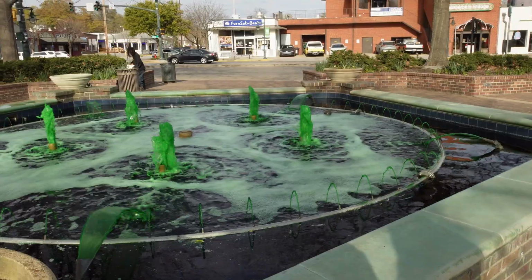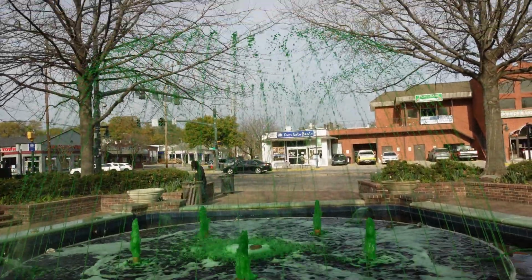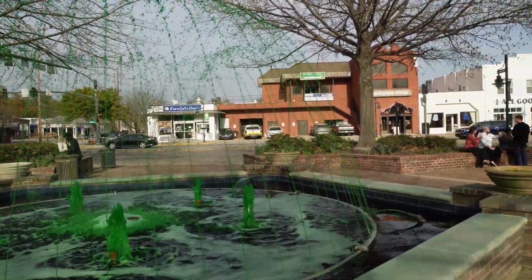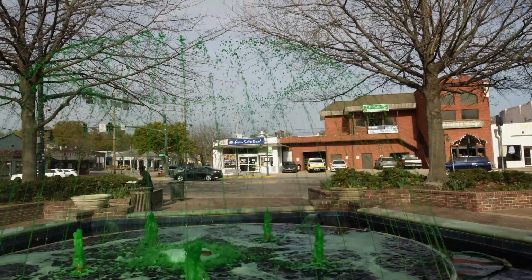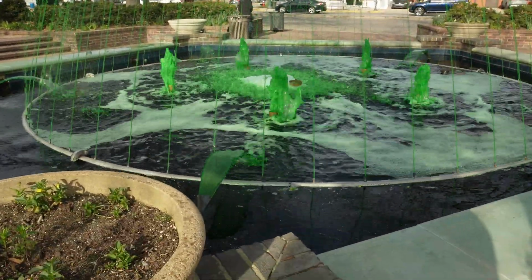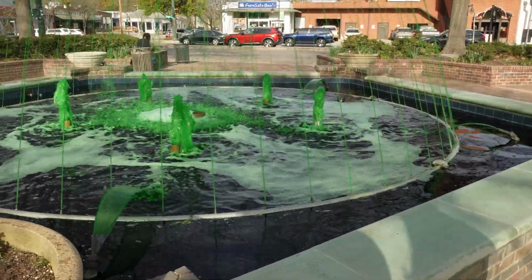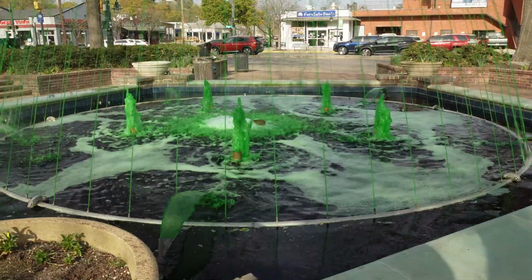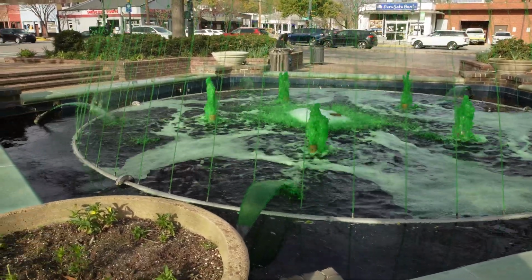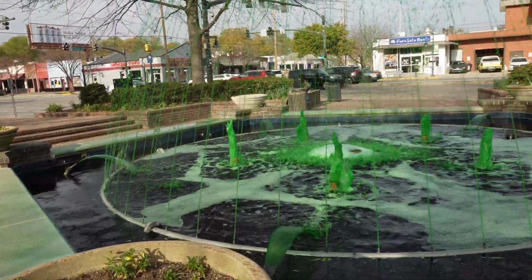That's pretty neat. It is really green. The camera's not picking up as green as it is. It is super freaking green. Special for St. Patrick's Day.